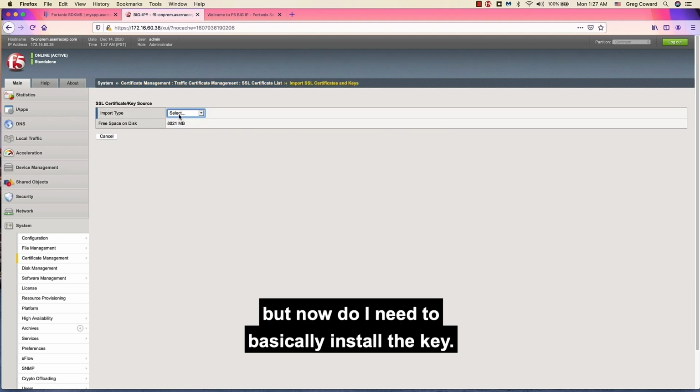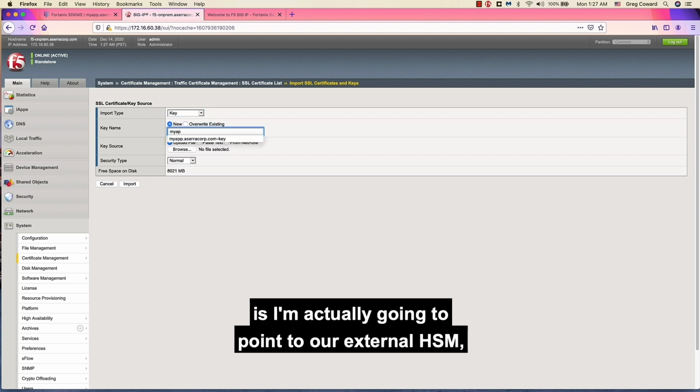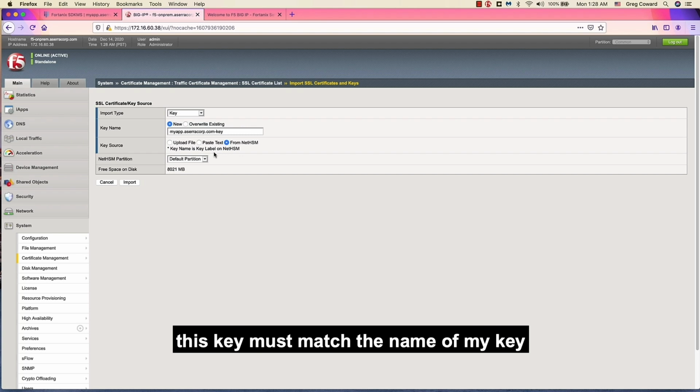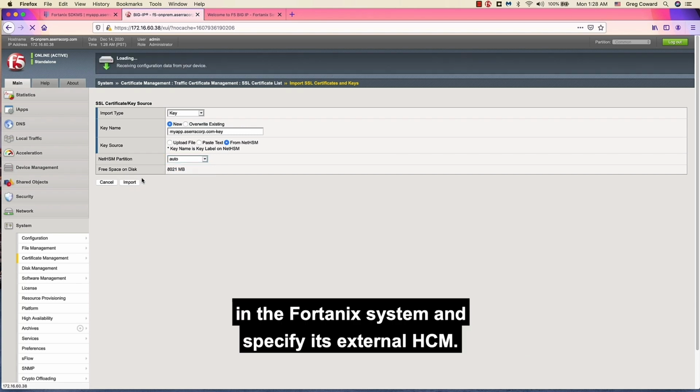But now I need to install the key. The way I'm going to do that, rather than actually installing it, is to point to our external HSM, in this case, Fortanix. So I choose Fortanix, give it a name for my key. This key must match the name of my key in the Fortanix system. I specify its external HSM.